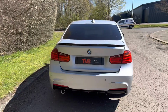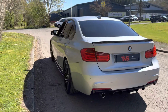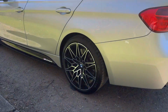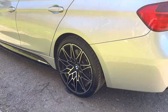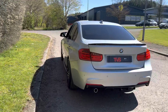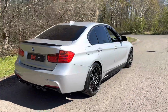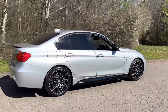It's a very well specified example. You'll probably have noticed that it wears the gloss black M Performance kit along with the M3 style wing mirror covers, and it also has the totally unmarked 19 inch M Performance style alloy wheels, and they are phenomenal looking. They are shod in premium Goodyear run flat tyres all round. The vehicle comes with the two keys that it left the factory with, and it boasts comprehensive service history, some from BMW and the other from Trusted Independents, with the invoices.